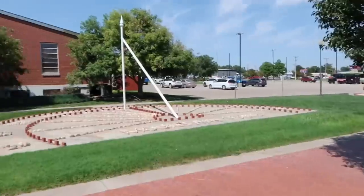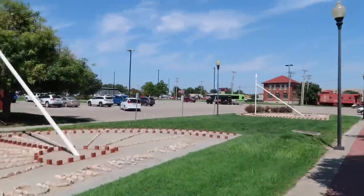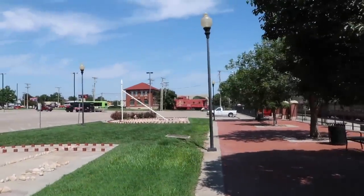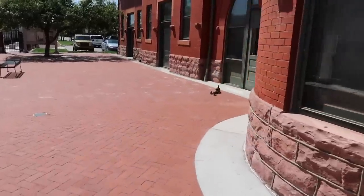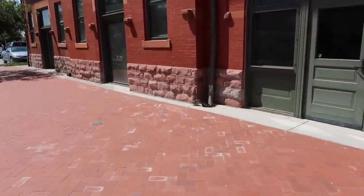Almost like a sundial or a labyrinth of some sort. Probably a sundial. There's a couple of them. A couple of older trains over there too. Oh, baby ducks. Baby ducks, mama duck. Hello, ducks.